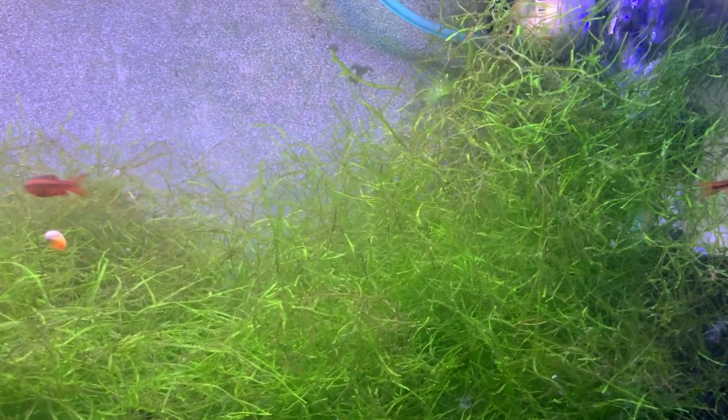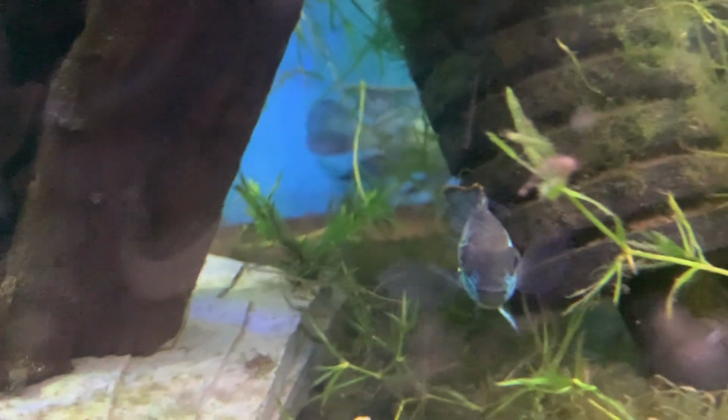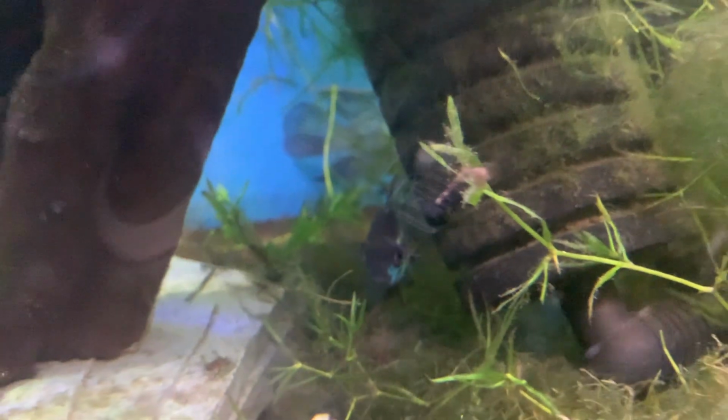I think it's like 6 total, 2 trios. I got these from Aquafunk. Big shout out to Jay. You can see the back of one right there. These are the electric blue acara. It's actually a pair. He gave them to me. He didn't know if they were a pair or not. They were still kind of juveniles. And then they laid eggs.